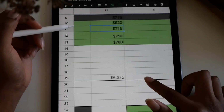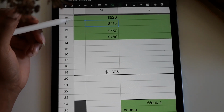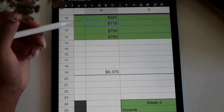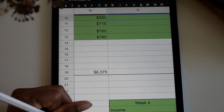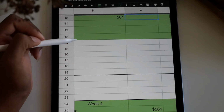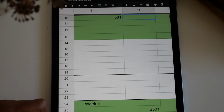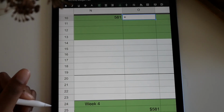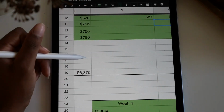So we expected to make $520 from my job at school. But in fact, I only made $581. So let's go ahead and put that in, 581. And the difference between 581 and 520 is a positive difference of $61. So that is a good thing. That means I made $61 more than I expected.